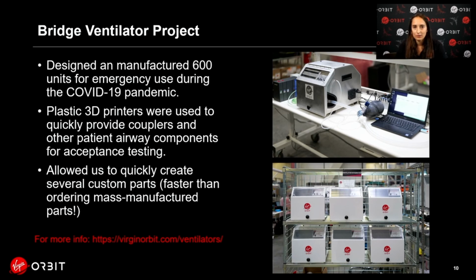The patient airway system is just the tubing that goes from the ventilator to the patient, a really low pressure air system. But it turns out we couldn't get some of the couplers that we needed in time to start testing right away. So what we did was we printed a bunch out of plastic to use during our test procedures instead. That way we were able to print a whole bunch at a time, in a whole bunch of different sizes. And it really benefited us and enabled us to keep working even when we couldn't get something off the shelf really quick. So that's a great example of how even not a metal printer can be beneficial sometimes.